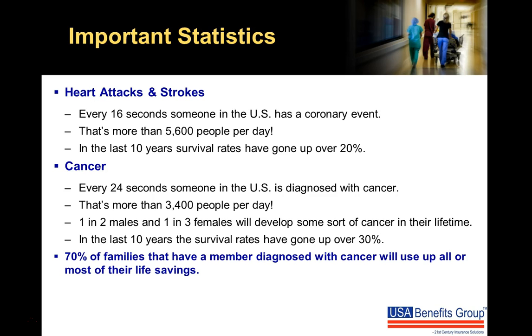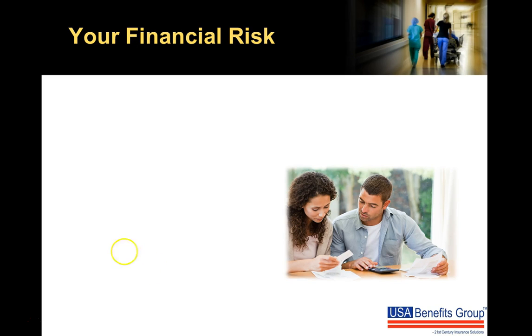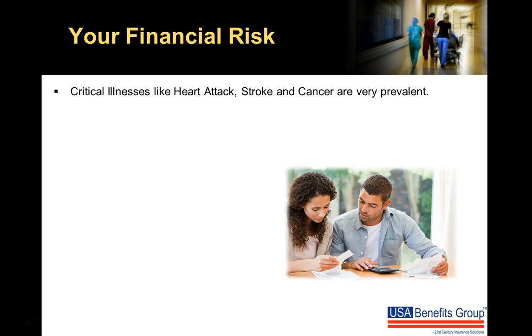But unfortunately, 70% of families that have a member diagnosed with cancer will use up all or most of their life savings dealing with that critical illness event. So what's your financial risk? What's the biggest problem that you could face? Well, here's what we know.